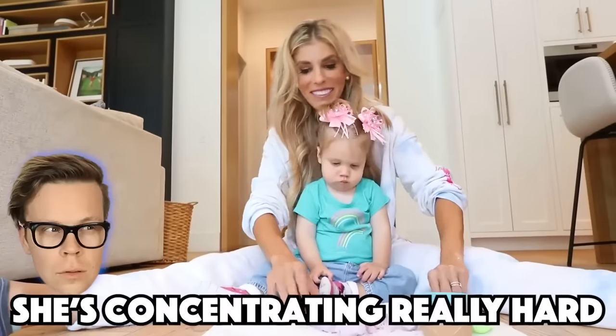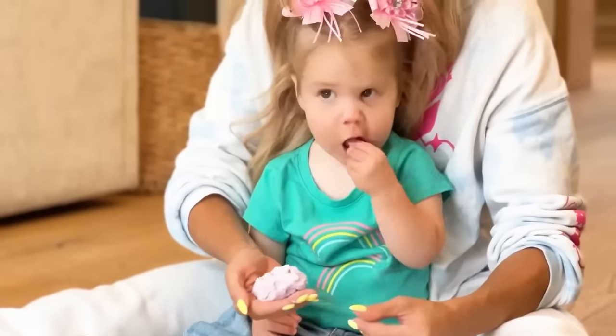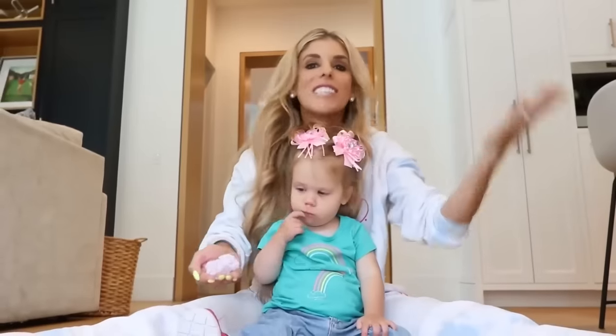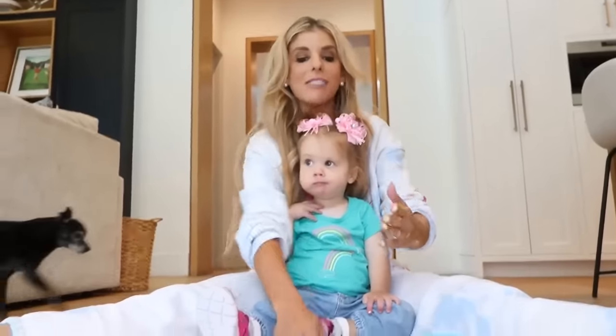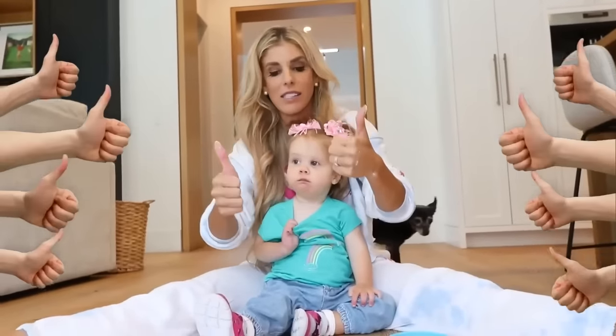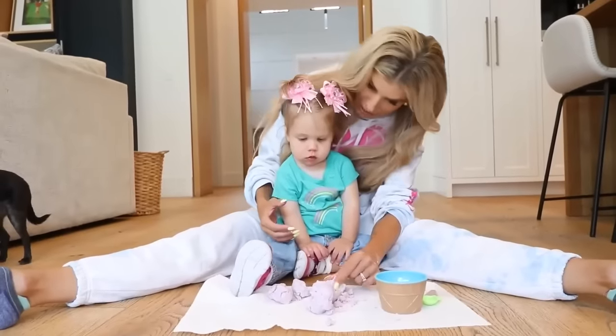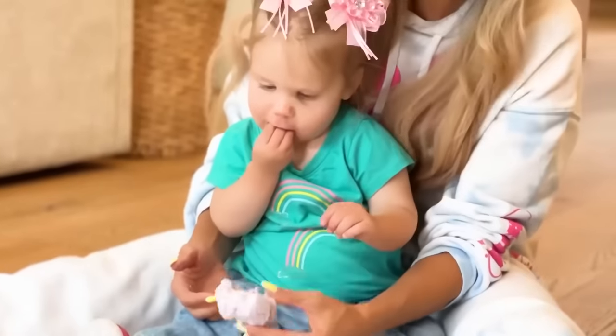She's concentrating really hard. Did she eat it? It's not Play-Doh. That is something edible. She instantly puts it in her mouth. I told you guys. I'm giving this a thumbs up. Nothing toxic. She didn't have a ton of it. How did I know you would try to eat it? It's not good enough to eat all the time, but you can play with it.